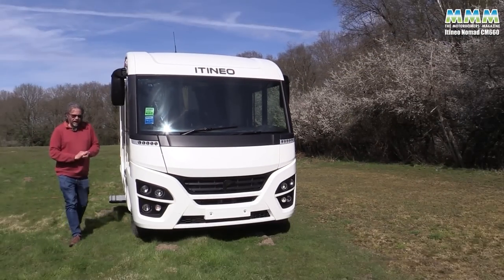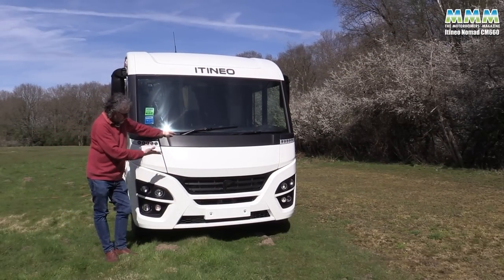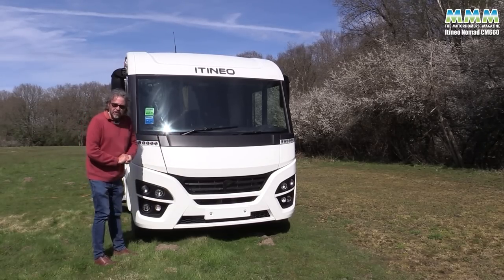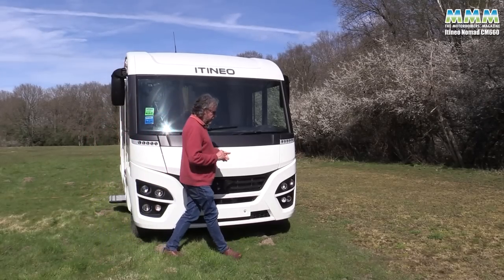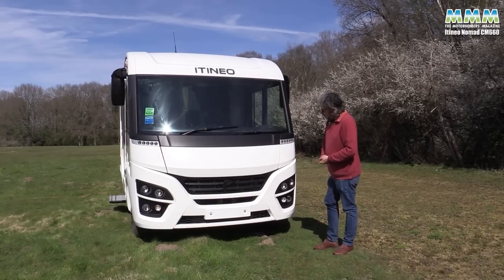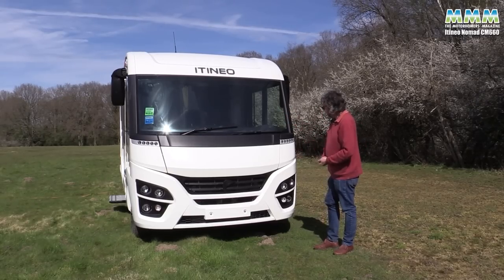Now, these Itineo A-Classes have always had a very distinctive look about them, and this new Nomad is no different. Well, I say it's no different, it still looks very different, doesn't it? But it carries on that tradition of quite a bold, distinctive visage for a motorhome. Yes, it's quite boxy, but also, well, I think it's quite attractive.